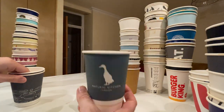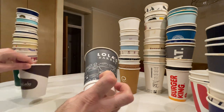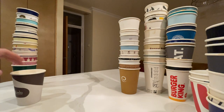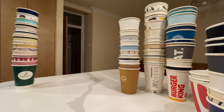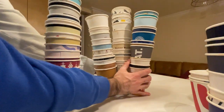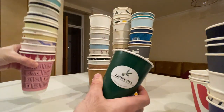Oh, another Natural Kitchen. I don't know why I have two of them. Let's get rid of this one. Oh, another Lola bakery. Why do I have two of these? Okay, avocado. I think I have this one as well. Oh, so many duplicates. Let's move on. Not much left, guys or girls. Let's finish up with these four columns left.